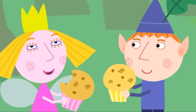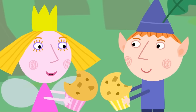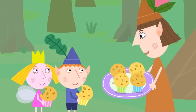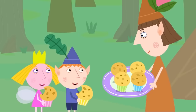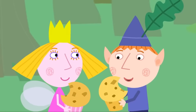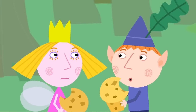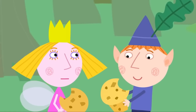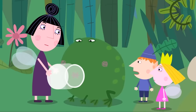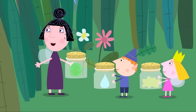Mmm. Delicious. Yummy. These cakes are the best. And Mrs. Elf didn't even use any magic. Thank you, Holly. I think it was your stirring that made all the difference. Do you want to see a trick? Okay. I can make this cake disappear. How? I thought elves didn't do magic. Watch carefully. Hooray! Back to the kitchen.